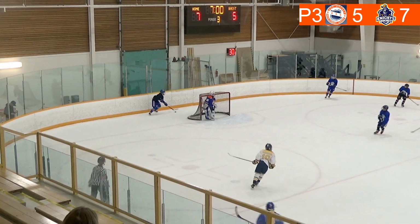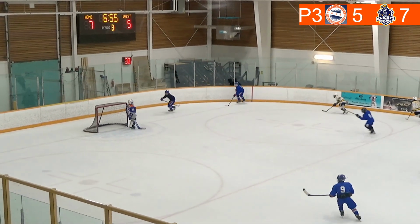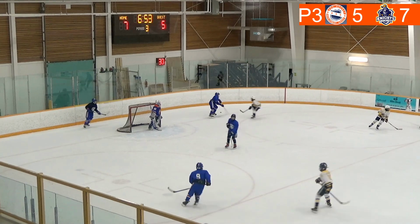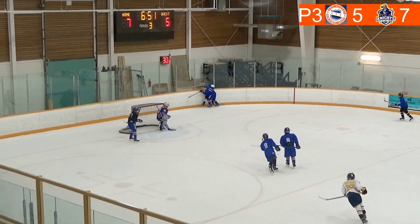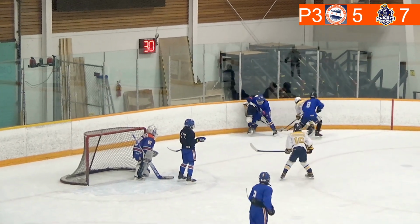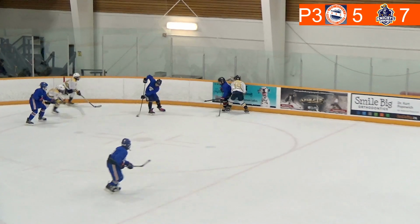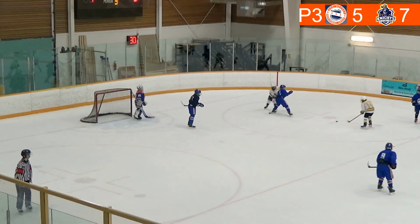Danielle picks it up for Alberta Pro. Put to the far side. Here's number 11 with it. Couldn't make a pass. That's intercepted by the Knights. He takes that into the corner. Off the board, centering pass. And the Knights get it back.